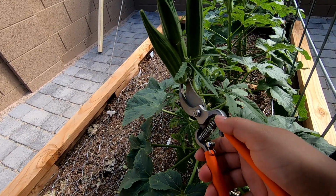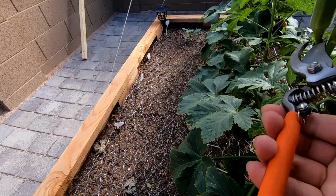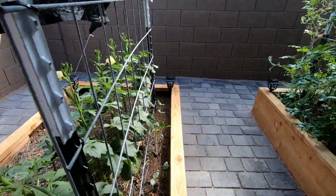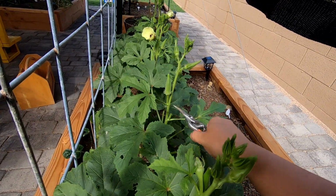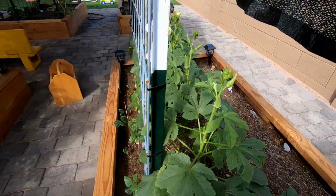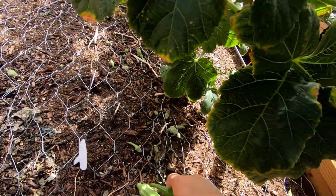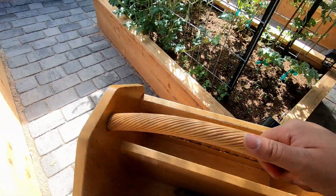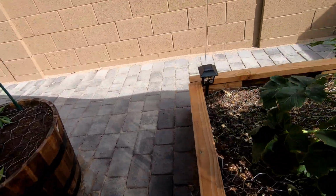It's kind of hard to do with one hand. Well, I'll just pick them up after. I think I'm going to take this one off as well. This one's pretty small. Let that one get a little bit bigger. Maybe I'll come harvest it either later today or tomorrow. Okay. Oh my gosh. Oh, I forgot one right here. Did I forget any? I hope not.